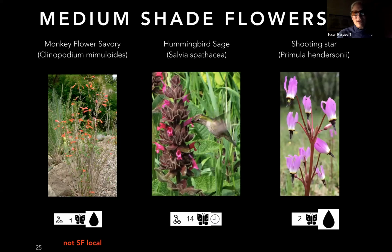And hummingbird sage is our only native sage here in San Francisco. It's delicious. The leaves are almost fruity tasting, and all of the sages, if it says salvia in the Latin name, then it's a true sage, and all of the salvias have edible flowers, and those flowers taste like fruit punch. So it's a fantastic plant to have in the garden, and it needs quite a bit of shade, but it can take a little bit of sun to flower and then set seed. And then shooting star is just gorgeous. Needs a little bit more water, but a really pretty plant.